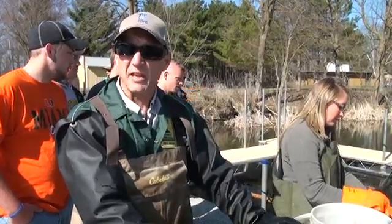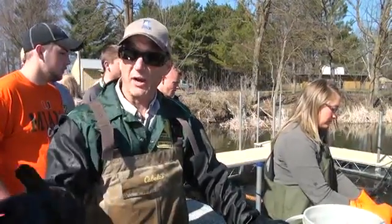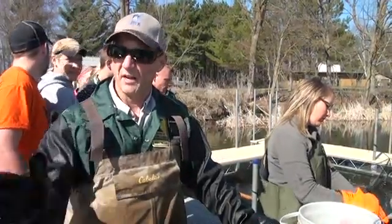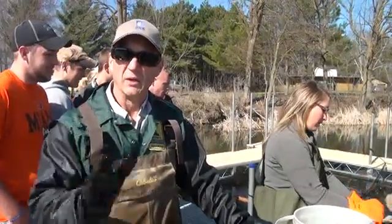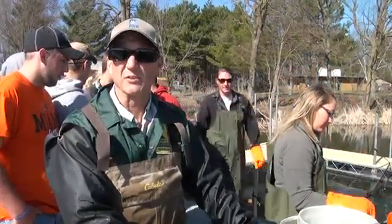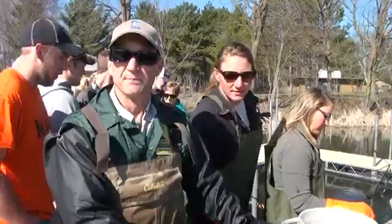But seems like a low percent, but keep in mind that we're actually only getting a fraction of the walleyes that are out there that are spawning in this run. So the majority of fish stay out in the lakes and spawn on the shoreline. Okay, that's what I was wondering about.